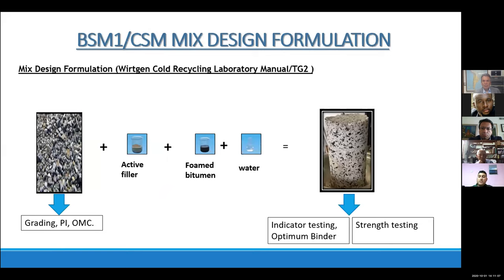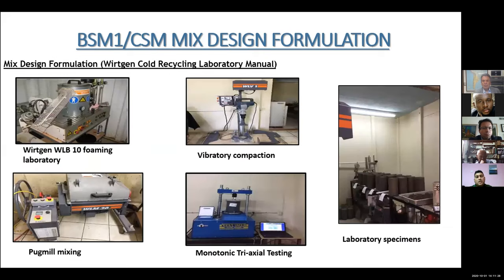So formulations are produced during the design process, consisting of aggregate materials of known aggregate properties, water, foam bitumen, and active filler contents. These are used and investigated in the material design process. The mix design process also utilizes equipment that is capable of replicating that produced from the specialist construction machines.